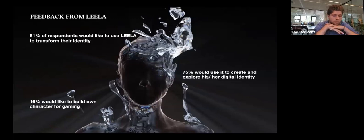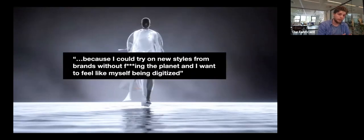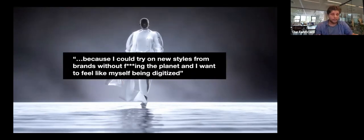We also got some feedback from the beta that we did the past 5 months. And what that said was that 61% of the respondents would like to use Lila to transform their identity, and 75% would use their virtual twin. But our number one request was really that the respondents want to have the ability to wear digital clothing. So with Lila, we want to enable that. We want to enable that creativity, that you can wear digital clothing, but you can also be creative with digital clothing. Wear different brands at the same time.